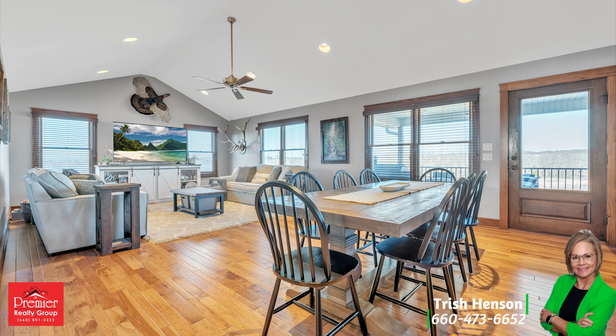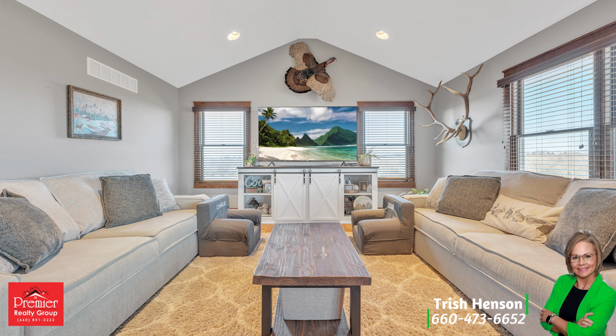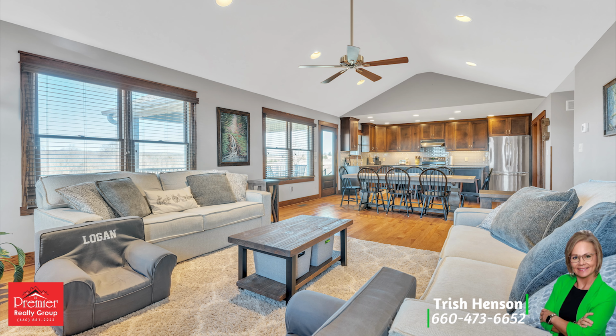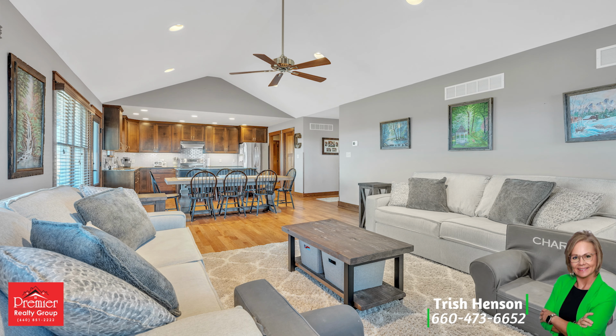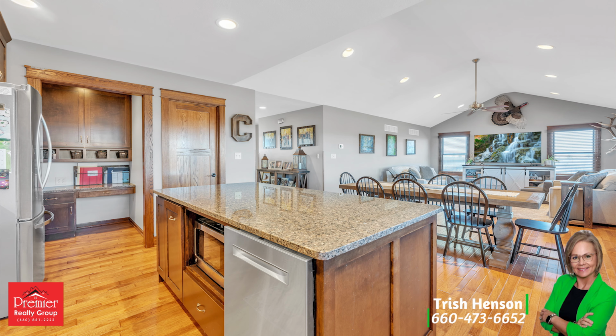This custom-built home features lots of extras like an open concept living room and kitchen, granite countertops, crown molding, solid wood floors, solid wood 3-panel doors, and a super efficient ground source heating and cooling system, just to name a few.